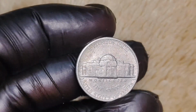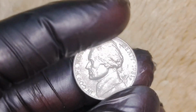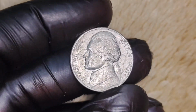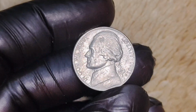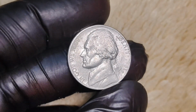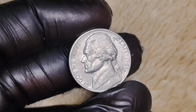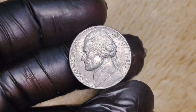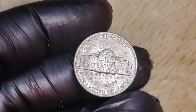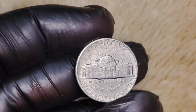This is one of the most exciting aspects of coin collecting. Occasionally, during the minting process, mistakes or errors occur. These errors can include double strikes, off-center strikes, die cracks, or even certain variations in the design. If you're lucky enough to find a 1981 D Jefferson nickel with one of these rare errors, it could be worth thousands, or in rare cases, even close to that astonishing $849,000.